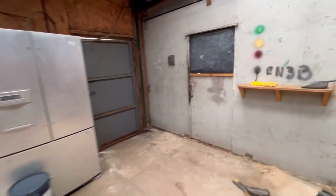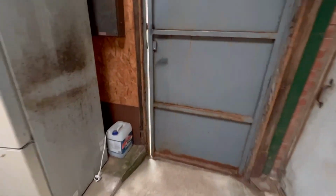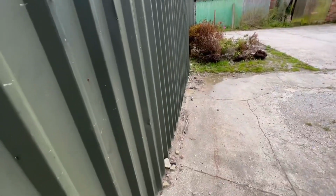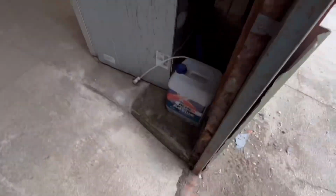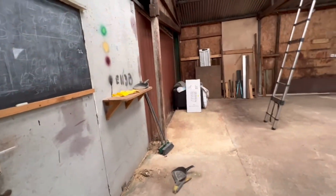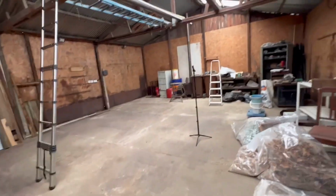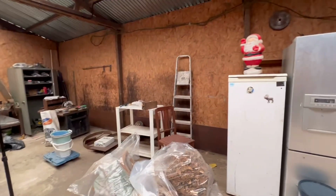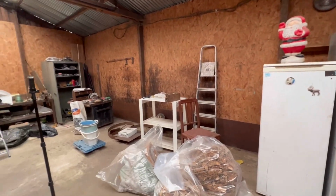So outside, as you can see here, that's the level of the floor. So we're gonna have to get a ramp made to match that, which is more work, which concrete's gonna take some time to go off before we can actually drive a car. He's got to make the doors, so that's going into next week.